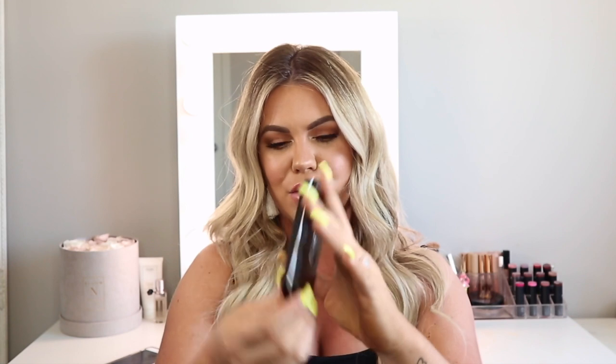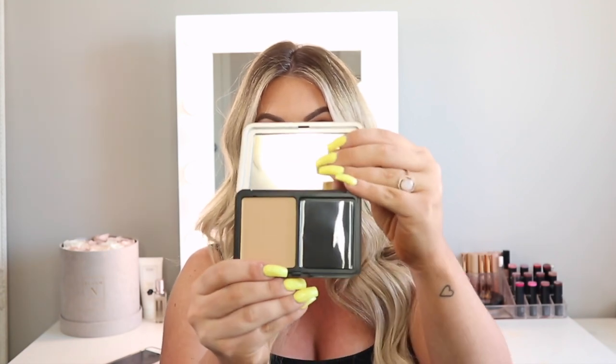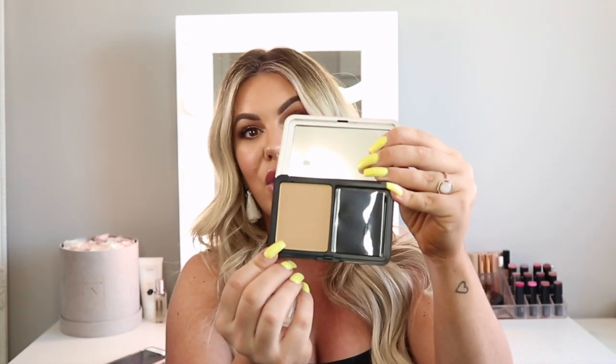It comes in like a little kind of tin kind of compact, which I think is really cool and different. And then inside, this is what it looks like. You have your powder on one side and your applicator on the other side. And the applicator is actually dual-sided. On one side, you get more of a full coverage. On the other side, you get more of a natural coverage.